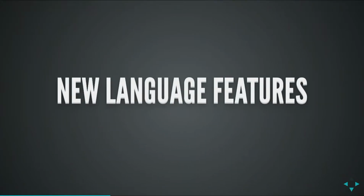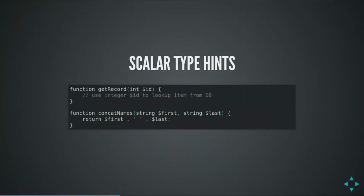So what are some new language features? Let's look at those. Scalar type hints were introduced in PHP 7. This was a huge, long-standing request that a lot of programmers wanted. PHP 5 already had type hints for arrays, callables, classes, and interfaces. Scalar type hints add them for scalar values, so integers, strings, floats, booleans.